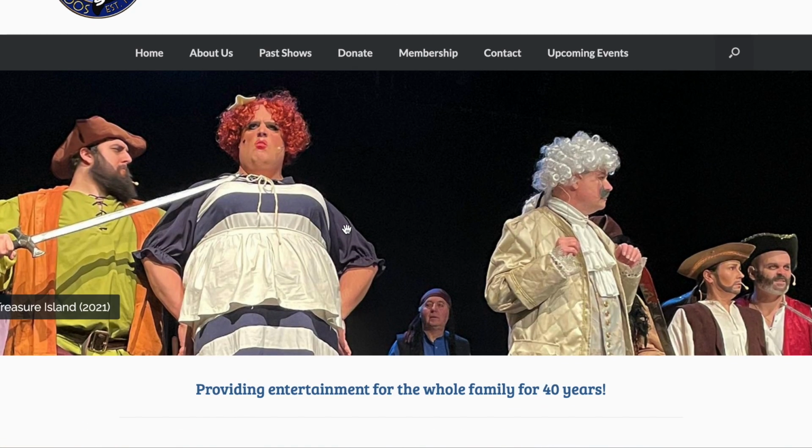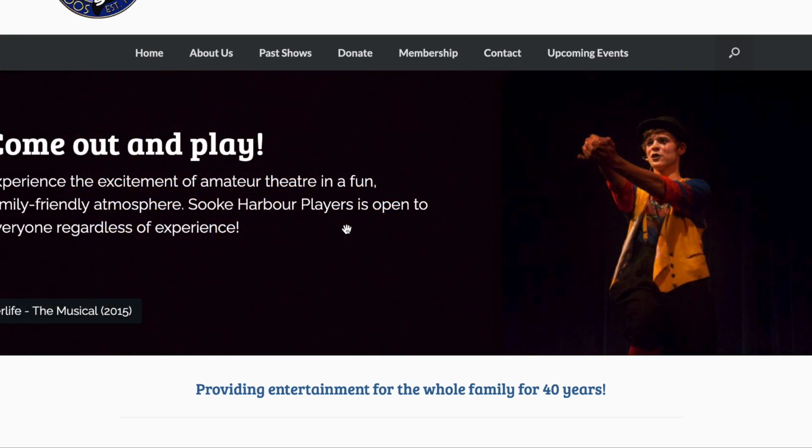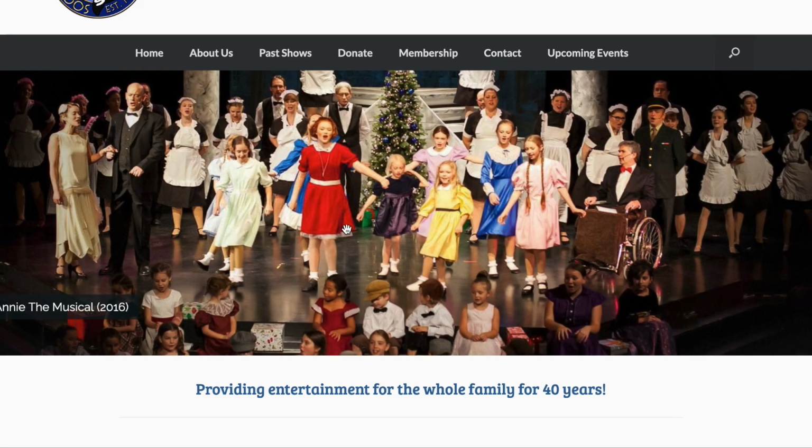This main header, slider, feature image, hero image, there's a lot of different names for it, but basically they all serve the same purpose, which is to really highlight your main offer, whatever that looks like. So here they do actually have come out and play. They don't have a call to action accompanied with this, so I would actually make sure that this has a button that leads you directly to volunteer opportunities, how to sign up to participate in the shows.